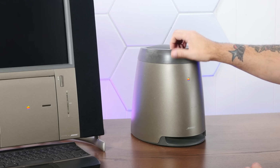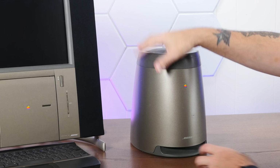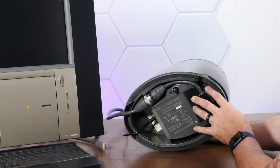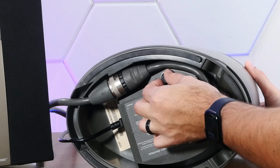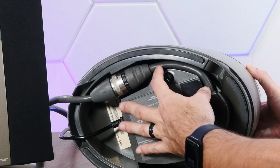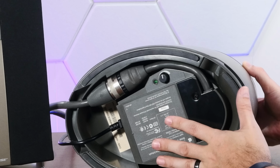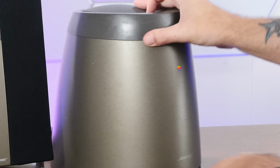Oh, and quick note, if you have a friend with a 20th anniversary Macintosh and you'd like to prank them, on the bottom of the subwoofer here is a volume knob, and it goes extremely loud. Oh my god, that's way too loud. I'm going to put this at halfway here, and you'll see just how freaking loud this thing is.